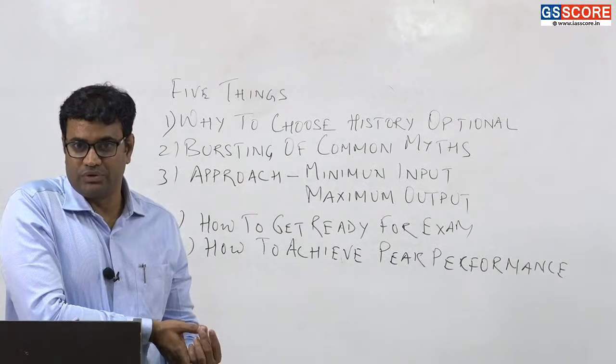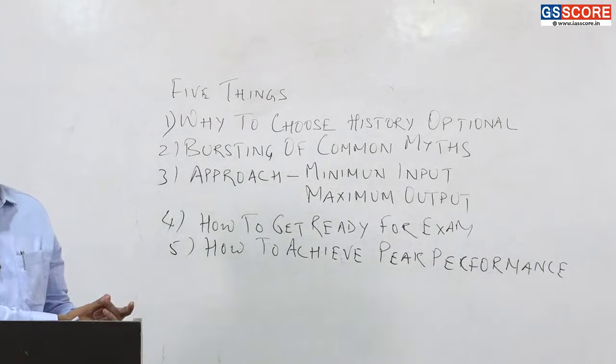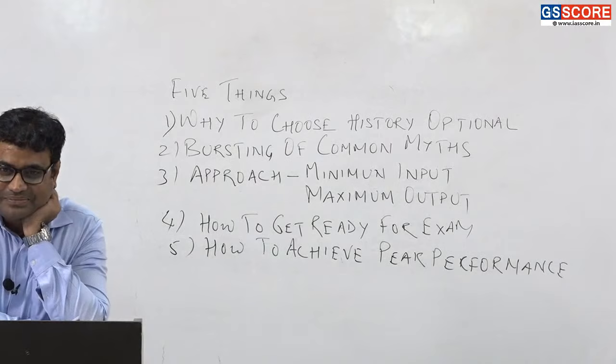How much does the biasness of the examiner affect the selection? I don't think so. Why do you ask this question, about the biasness of the examiner? Just maybe explain this to me. Please tell me. That examiners are biased. Yeah. With respect to?